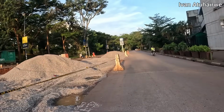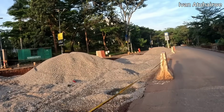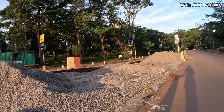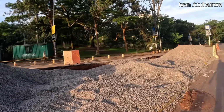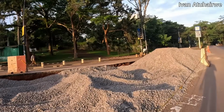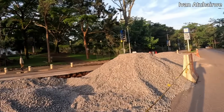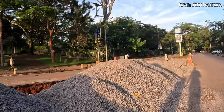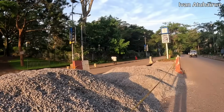So this is the Nile Avenue. Also here we had trees, like 2 trees. They were also uprooted. Wow. Things have changed. Things have changed. It's been a while since I last came here, and things have really changed.